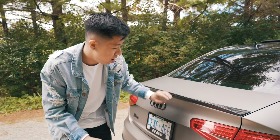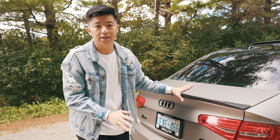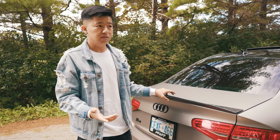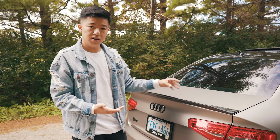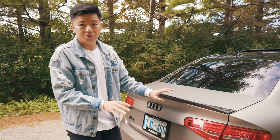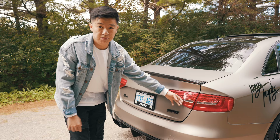I love them both, don't get me wrong, but this is just what I have and I'm really, really happy with it. The quality is amazing. The carbon fiber, I think I've had this for about 2 years or something, the quality held up amazing. There's no fade, there's no cracking, there's no anything, so it's really, really good.